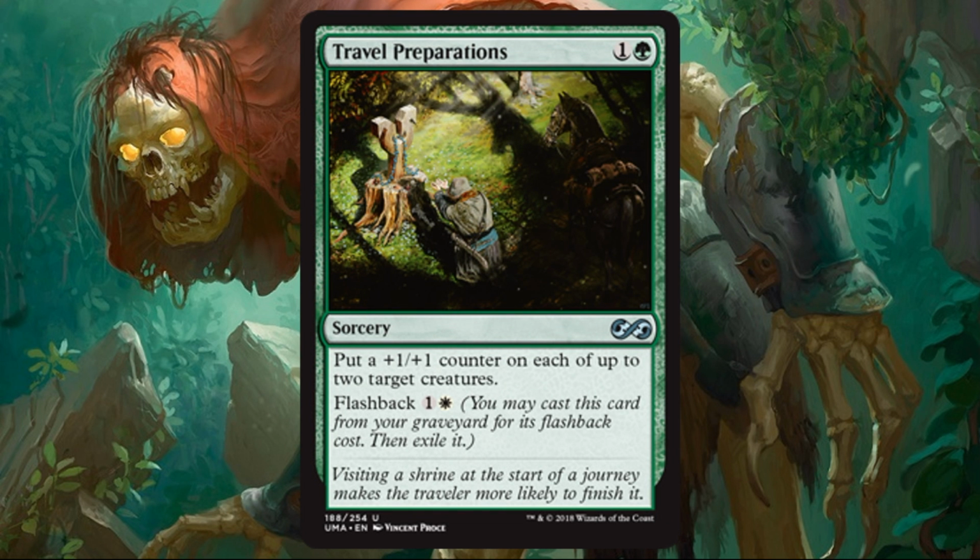Travel Preparations. This moves from common to uncommon in the set. I did see this last summer in some Selesnya Pauper builds, but I don't really see it all that often anymore, but it does have potential there for sure. Not an expensive card. It's from Innistrad, and you can get these copies for pennies and foils for just a little more.